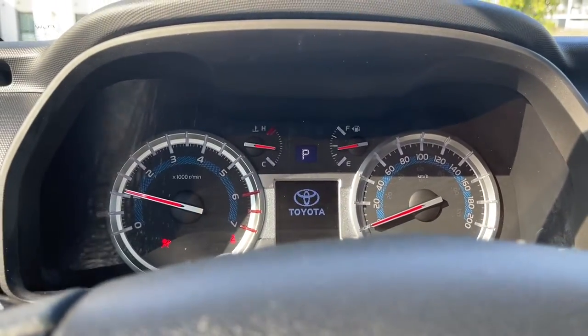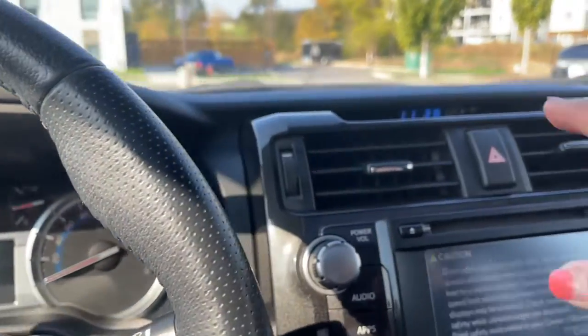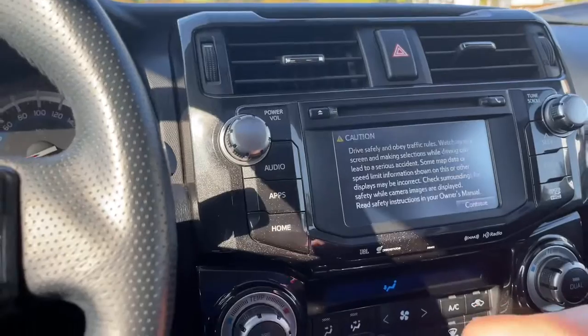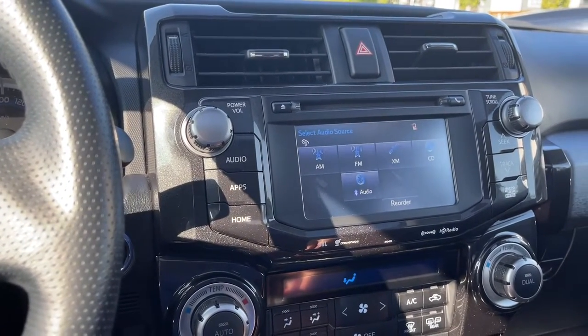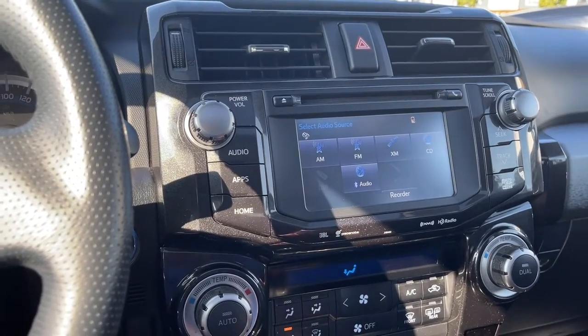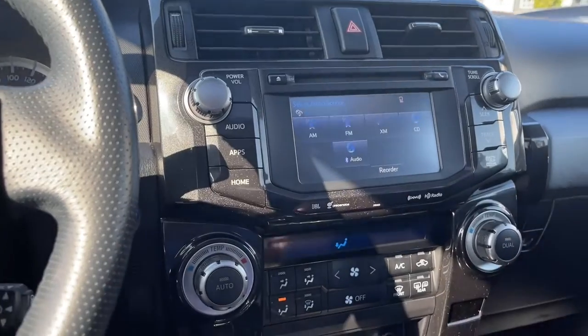Any more important messages will appear, as well as your odometer reading, and of course the menu that you can toggle through. Your time is up top, hazard lights, and you have your sources there, AM, FM, Sirius, satellite radio, CD, and the Bluetooth as well. And there's a power for the volume and tuner. There's a CD slot located right there.